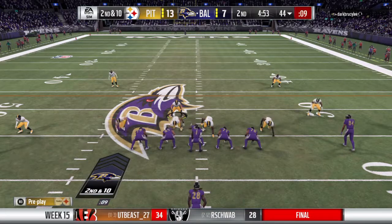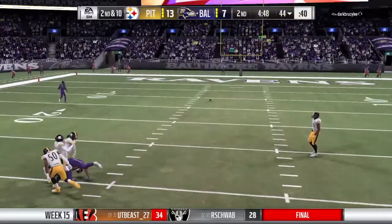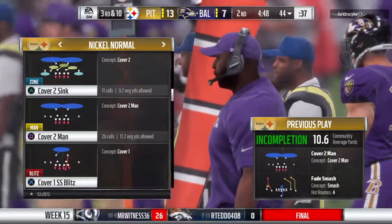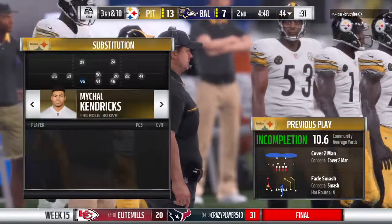To throw on 2nd down, Todd. It's incomplete. Took a shot, couldn't connect. I know he wants to get his team back in the game, but a 50-50 ball right there was maybe a little questionable. Yeah, he's pretty lucky to get that one back.